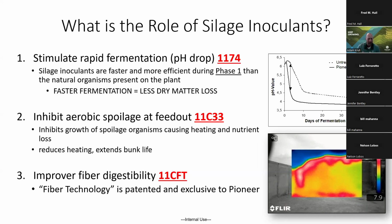Over time, if we've got spoilage, if we've got aerobic conditions, we're going to have silage that gets worse and worse over time if we're not doing a good job protecting it. And so every silage inoculant will do one thing. It will stimulate rapid fermentation, and the quicker we can get it fermented, the less losses we'll have, the more sugars will be retained, so the higher quality of silage we'll have.